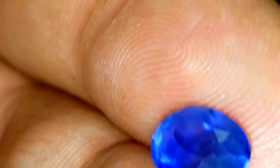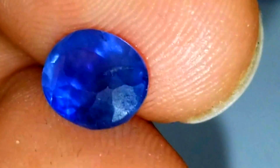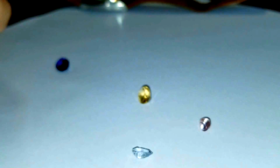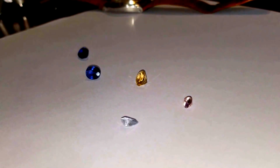Now if I try this on this stone here, we'll notice something a bit different, I believe. See, the fog lasts a lot longer. Did you notice that? Could you see that? I'll show that one more time. There we go. So yeah, as you can see, the fog lasts a lot longer on a synthetic or a non-sapphire than it does on a natural sapphire.